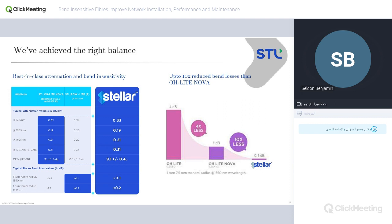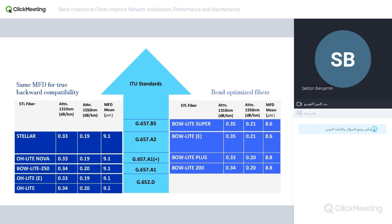But sort of what it does, and maybe I'll move on to the next slide here, because I think it's a good summary, it takes us back to the beginning. And so it sort of fills this gap. It gives us an A2 fiber, but on the left-hand side here it is the same mode field diameter. So it, no kidding, has true backward compatibility to the D fibers, and actually all of the D fibers there. Even the Nova, the D/A1s, is completely compatible with those, all the way down to the very basic OH light optical fiber.